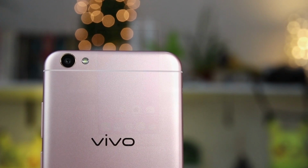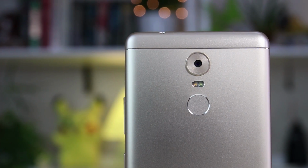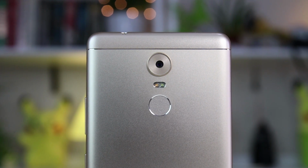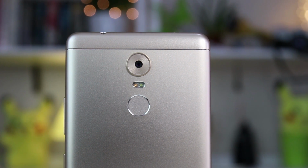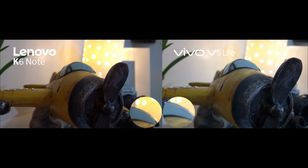The V5 Lite is going to make do with a 13-megapixel autofocus rear module as it clashes with the K6 Note's 16-megapixel face detection autofocus sensor, giving our Lenovo contender an edge on paper. The effect can already be seen with the K6 Note having better sharpness and color reproduction during outdoor shooting. But when the battle was taken indoors, it seems to be a matter of preference, with warm tone for the V5 Lite and a cool tone for the K6 Note.